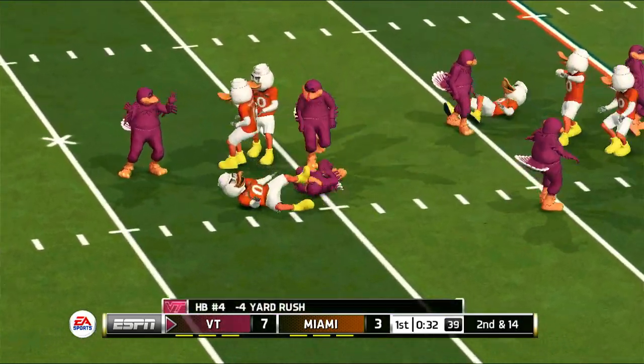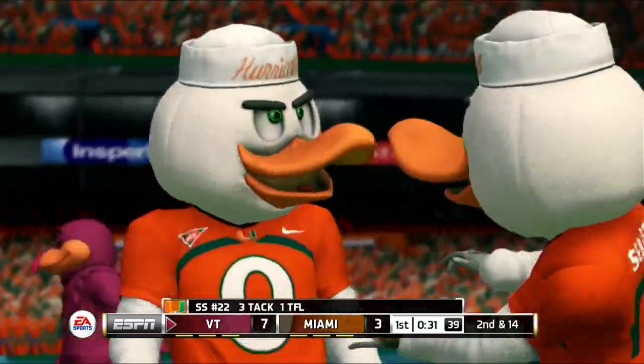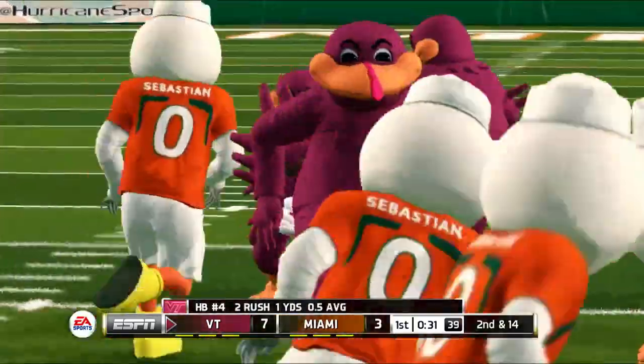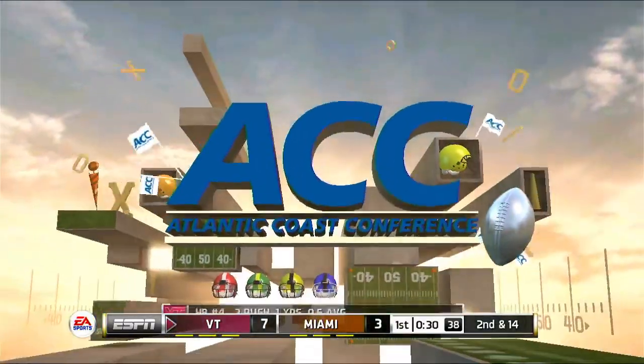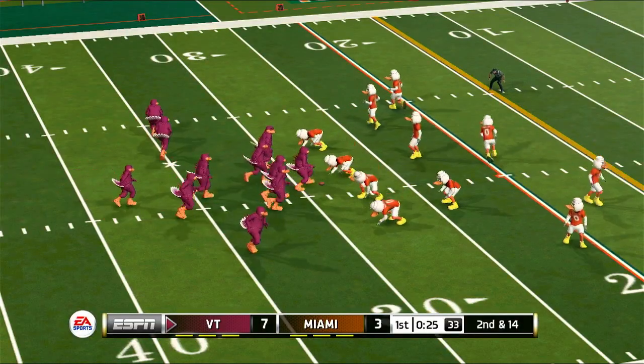Mike is 59. Tackle made at the 29. The entire defense just collapsed on that run and got penetration into the backfield. Nice job by the safety to clean up the mess. Second and 14. Ball on the 29-yard line.